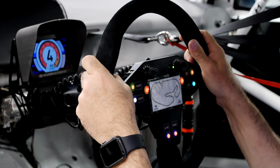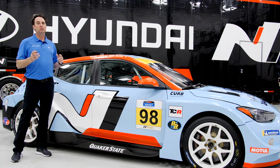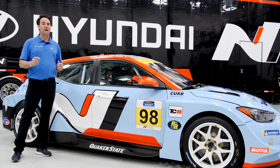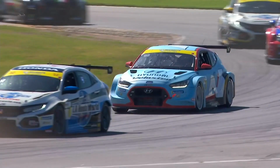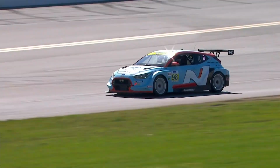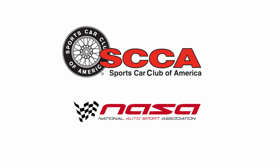One of the best things about the TCR class is the car is fully homologated by TCR International. That keeps costs down and gives you GT4 level performance for a fraction of the cost. But this car isn't only for the professional team and driver. It's perfect for track days. It's eligible to race in SCCA, in NASA, and a whole host of club and amateur race series.